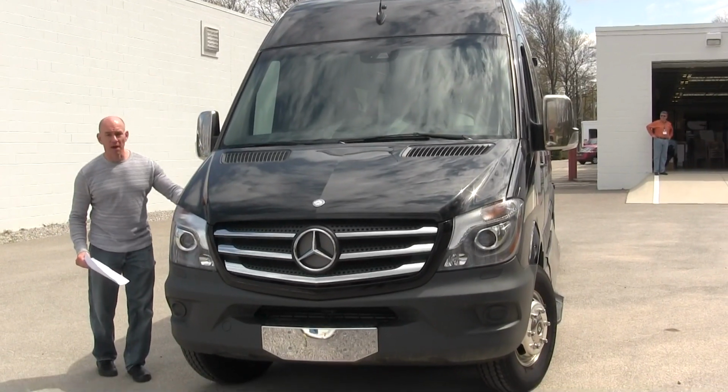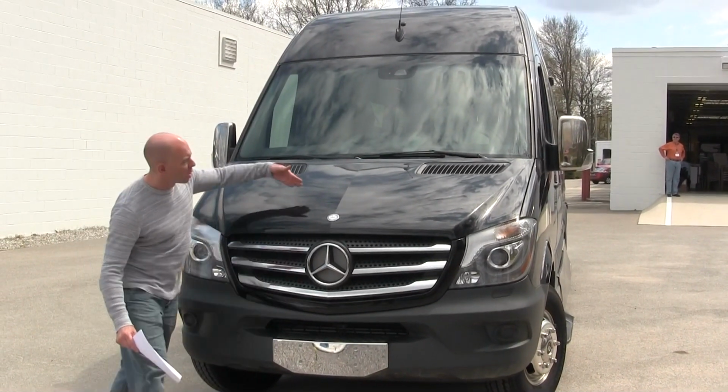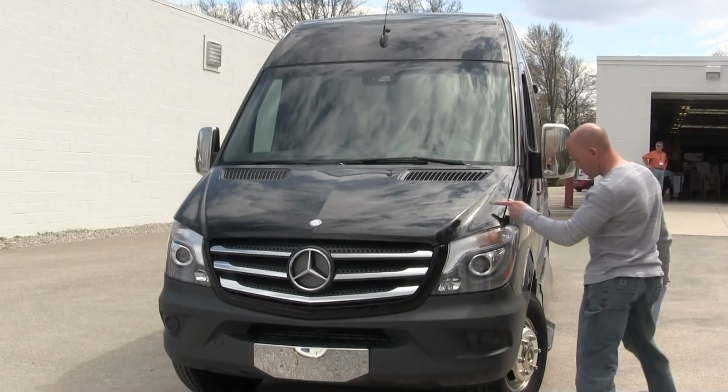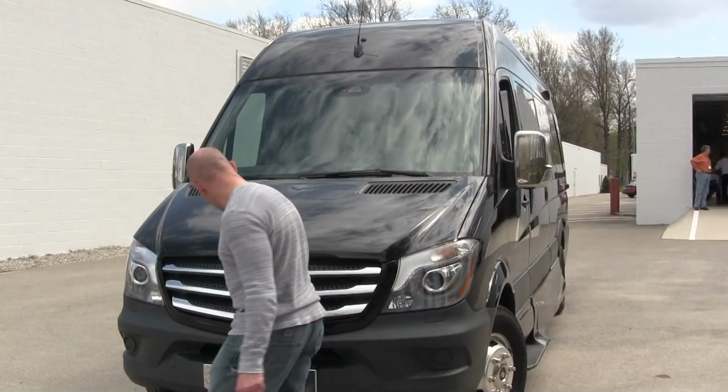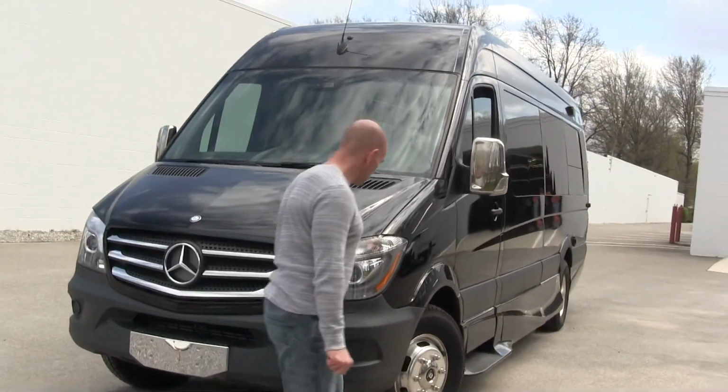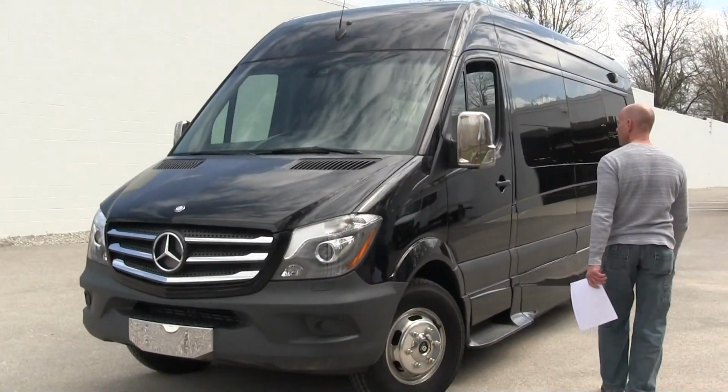Oh, okay. Here I am showing the clear bra on the front of the RV. It goes all the way across. I've recently put clear bra on our own RV, so you can guess what my opinion of clear bra is coming from a manufacturer. Yeah, it's a nice touch. It is. Keeps the front free from rock chips and dings, and it looks good.